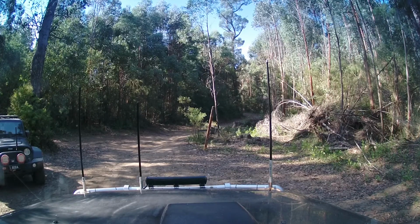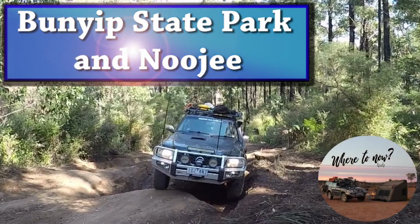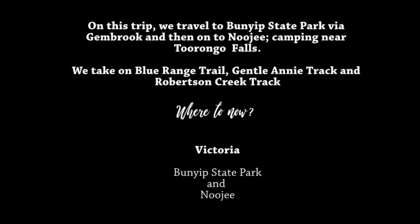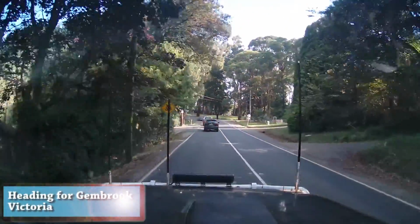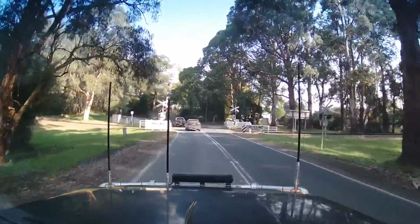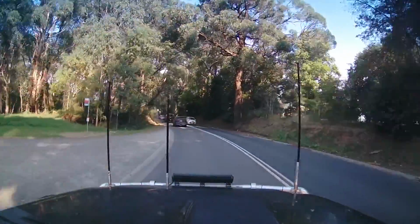Oh my god! Really? What did you see? Railway crossing ahead. Are you prepared? Railway crossing. Doot doot doot doot doot doot.